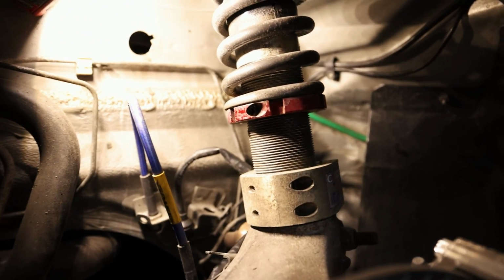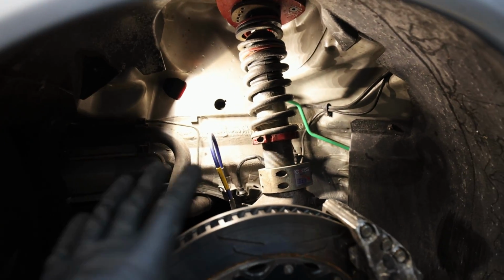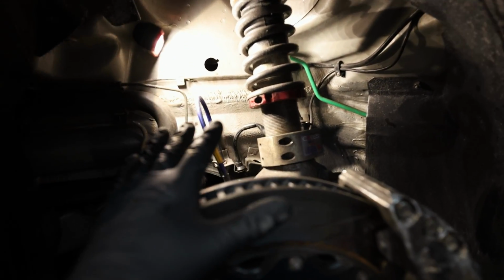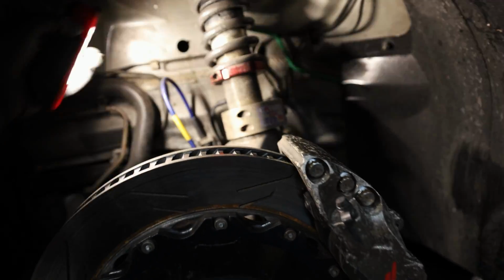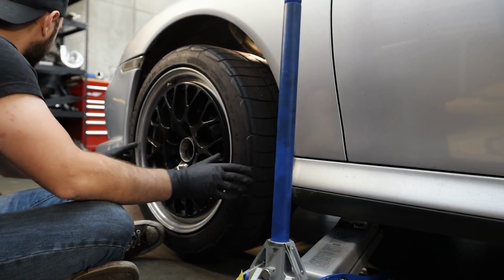Well, I've got it repaired back there, so it shouldn't throw a code anymore. So the wheel speed sensor and that harness should hopefully be good to go at this point. So let's go ahead and toss our wheel back on. It'd be pretty sweet not to have any more lights on the dash.